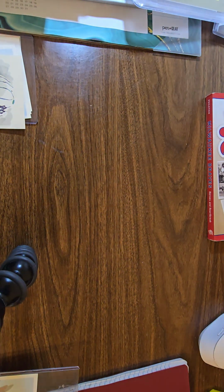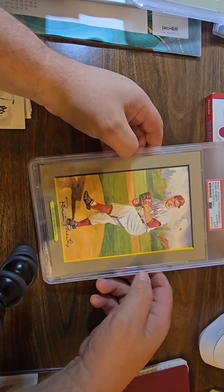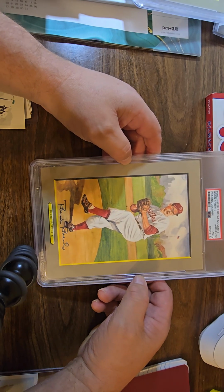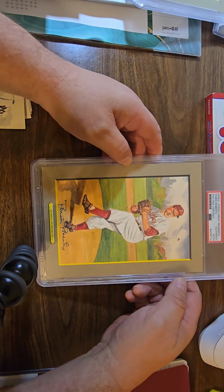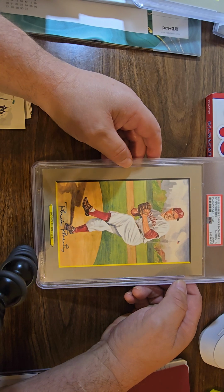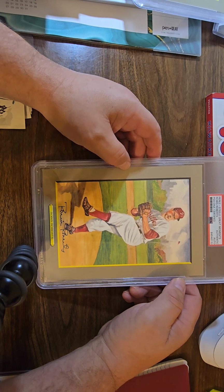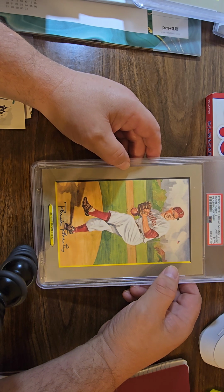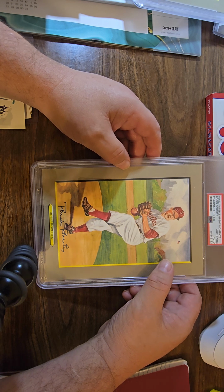I'm going to have to zoom out for this next one here. So we have a Robin Roberts Great Moments, also autographed, and it's authentic through PSA. Just a real nice piece. I like Robin Roberts. He was the pitcher when my dad saw Eddie Matthews hit 2 home runs in 1955 when my dad was in the Navy and they went to a ball game in Milwaukee.